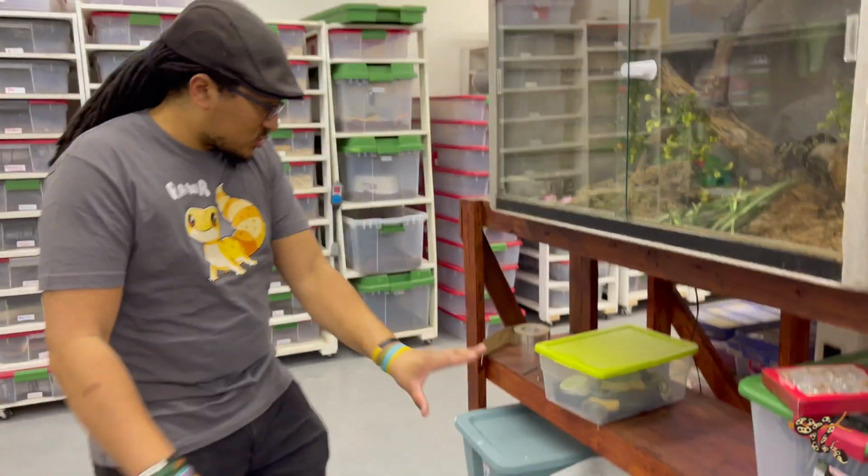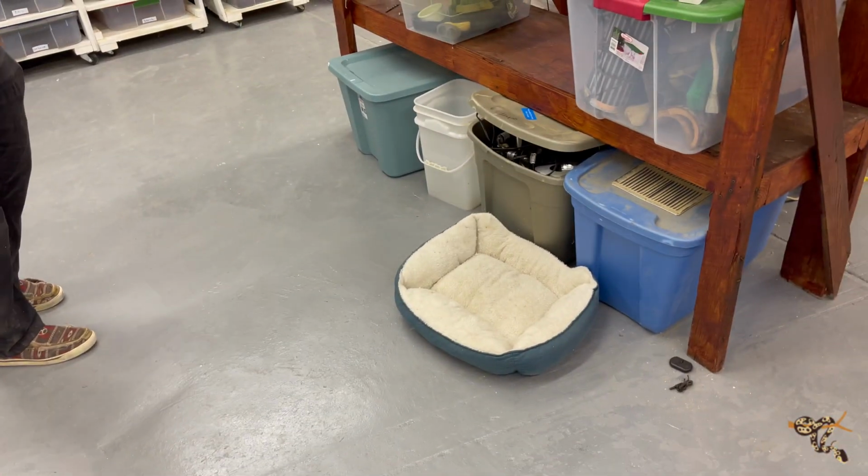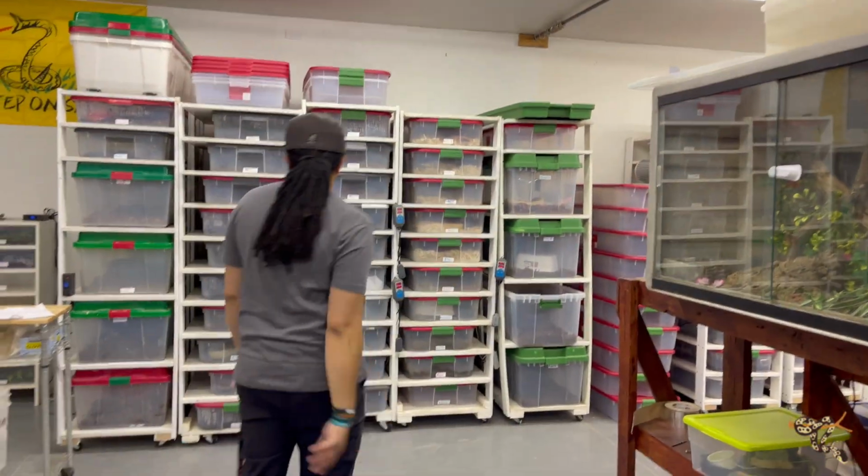More just kind of extra storage stuff. Miscellaneous animal beds for when the animals are in here, although Gemini doesn't use them. She just sits like on top of cages and stuff.